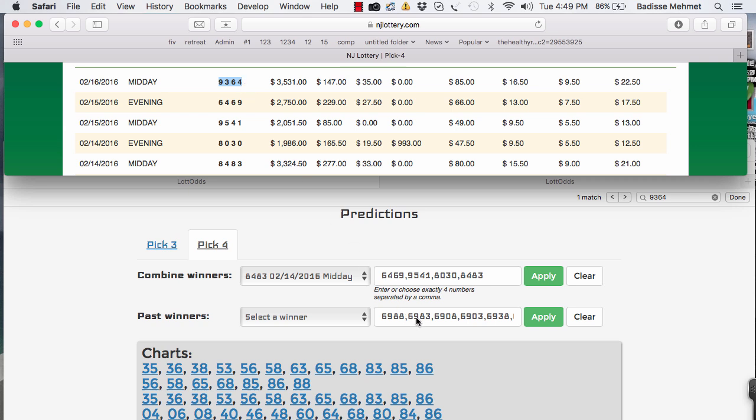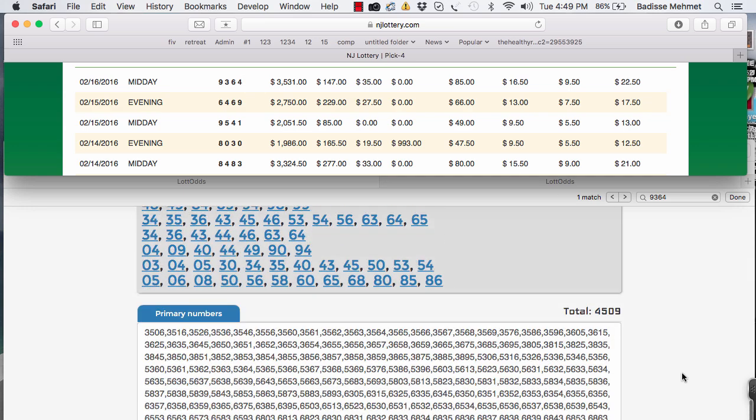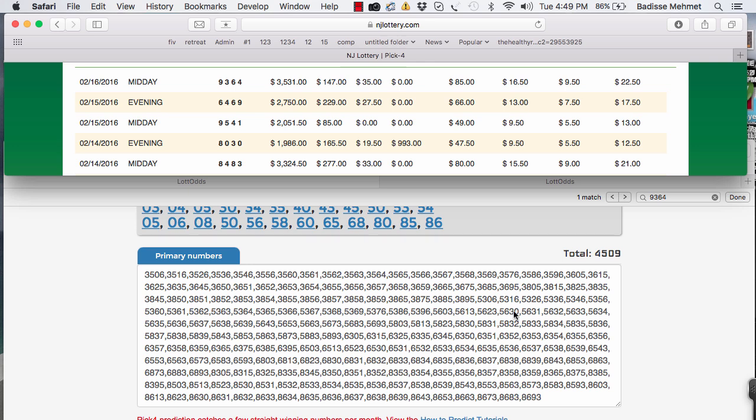Okay, so this is where it is. You see here on the bottom here, you have 6983. You have the 6 and 9 and the 3. You see 6, 9, and 3 match. That means this tool correctly mixed it up, spit new numbers out with 3 digits matching the winner, and it came up with the winner in here.